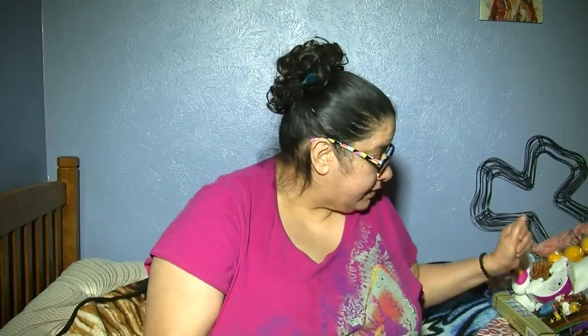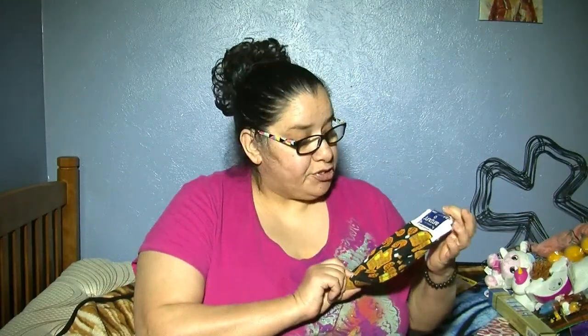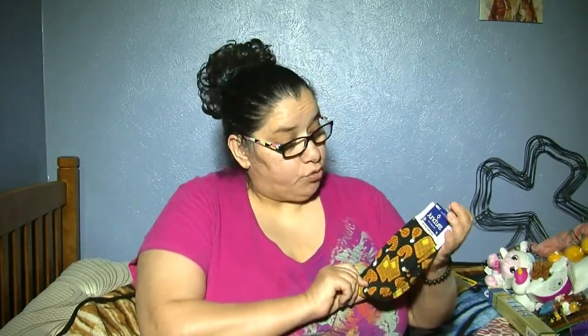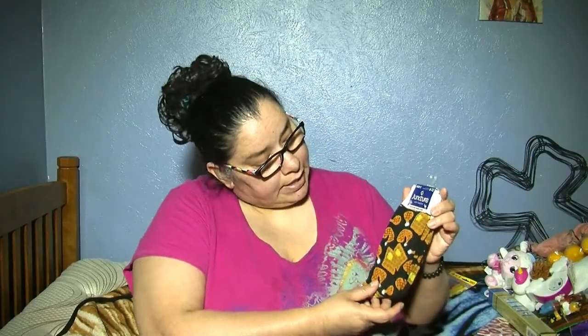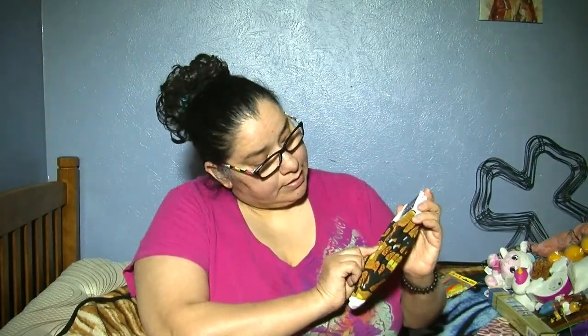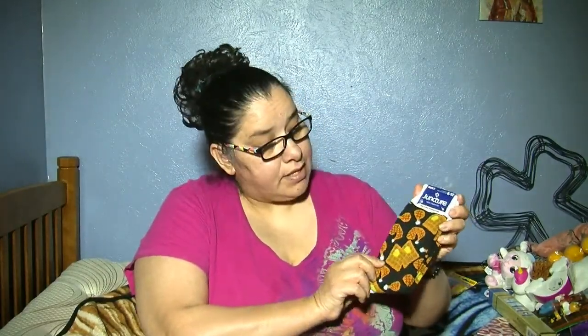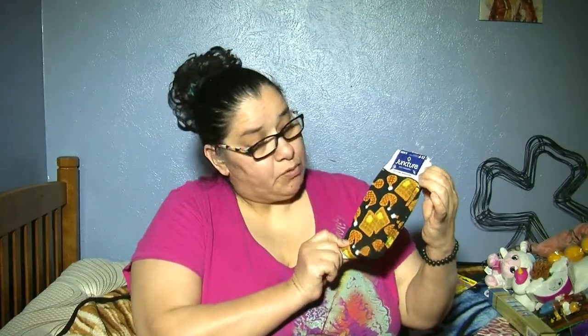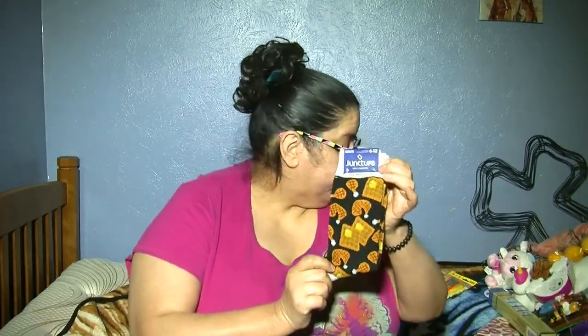Okay, and next, this may have already been hauled by other YouTubers, but nevertheless, I did get it in my store. Here is a wonderful pair of socks in the form of chicken and waffles. Mmm, yummy, huh? Now, if my husband won't wear them, I will, because I think they're cute.